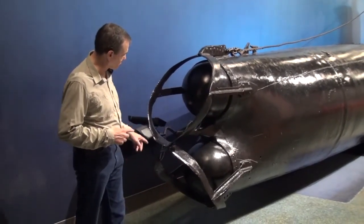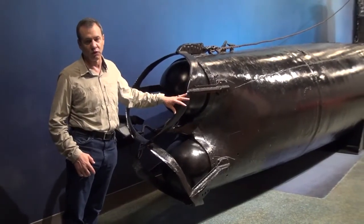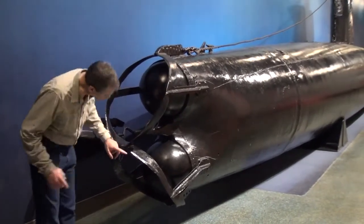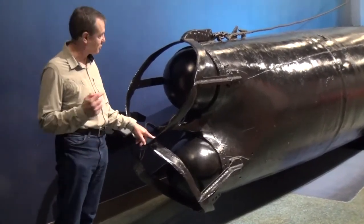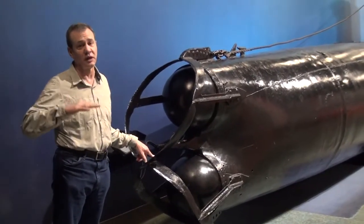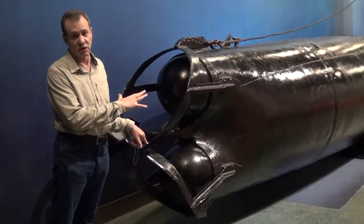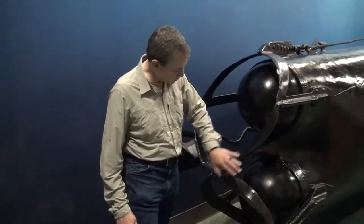You can see that the submarines that were launched at Pearl Harbor were notable because they had this figure-8 pattern. This is a net cutter. They expected to have to cut through nets on the entrance of Pearl Harbor. What they generally did, though, is they snuck under the nets as they went into Pearl. So this was the net cutter.